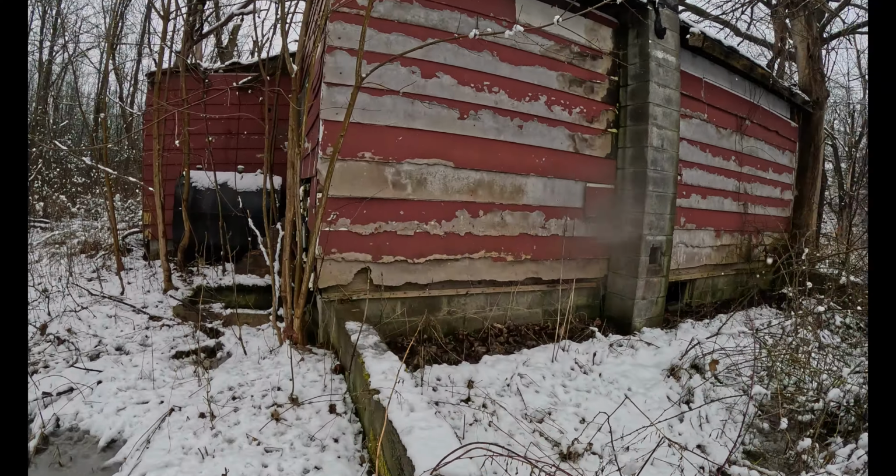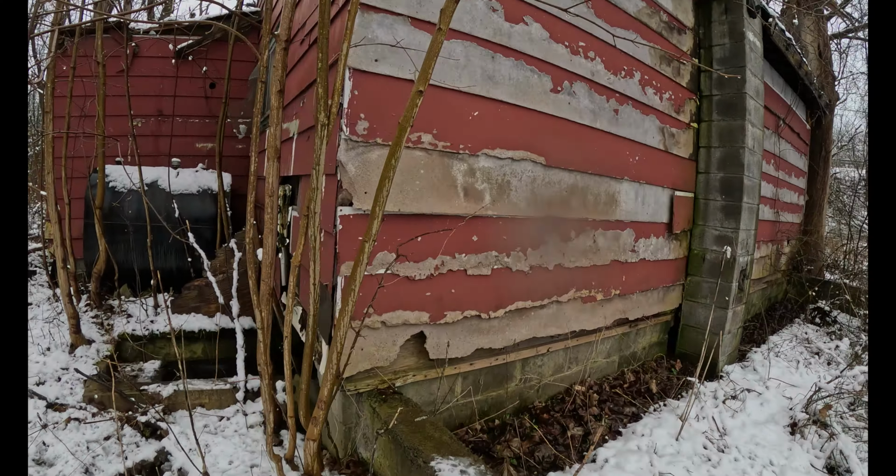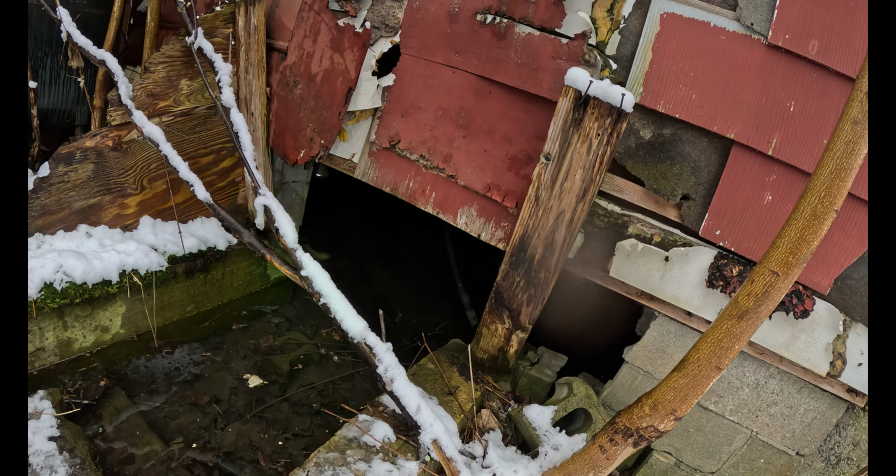Last time taxes was paid on it was in 2017. It does look like somebody tried gutting it out and fixing it up to sell it or keep it for themselves. But it appears with the trees on the roof, the holes in the floor, that they gave up.